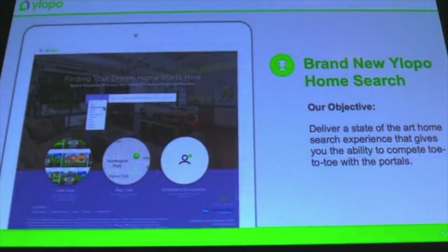So, number one, we are rebuilding from scratch our home search website. Okay? Completely brand new design. Huge. This is big. We've hired the best UX UI designer I've ever worked with. He's worked at Apple, worked at Oracle, and he was the one who redesigned Realtor.com's home search website a couple of years ago, right? So this is a real industry pro.